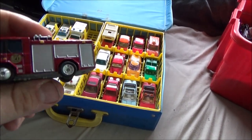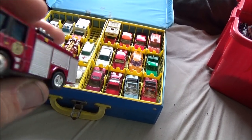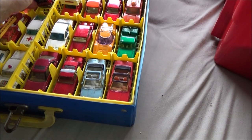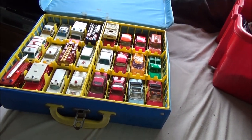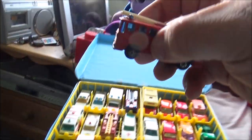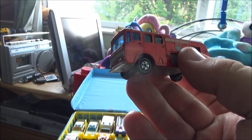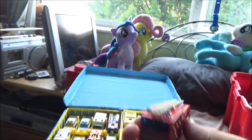It's a Dennis Sabre, and the detail on it is super. You wouldn't find the ordinary Dennis Sabres as detailed as that. They would have sold them for 99p back then. We've got this one, which is a little Merriweather, Leyland Merriweather. Merriweather being the coach builder. That's in good condition.